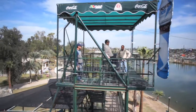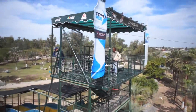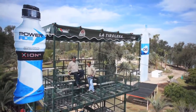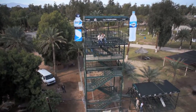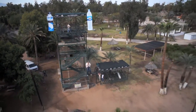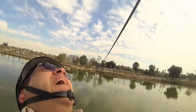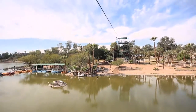You know, the zip line is actually fun, but the tower, its height, the see-through floors, it's just a confluence of frightening factors for me. But once you go, oh, you go. Folks, this thing flies. Thrill seekers really do get their money's worth right here, and then some.